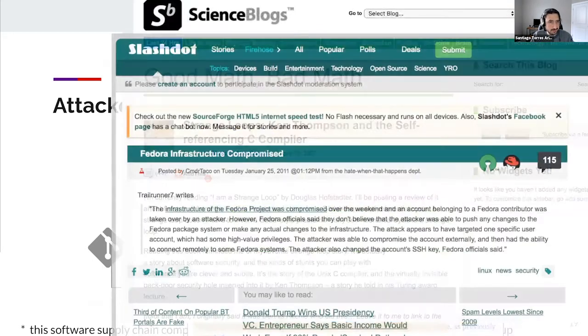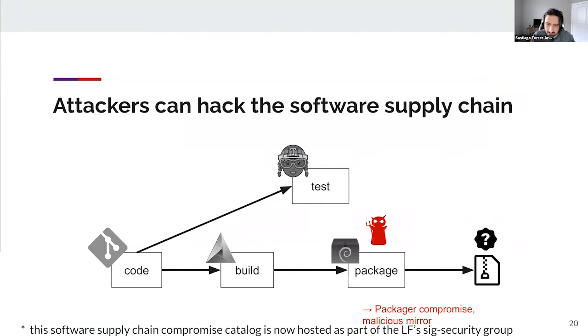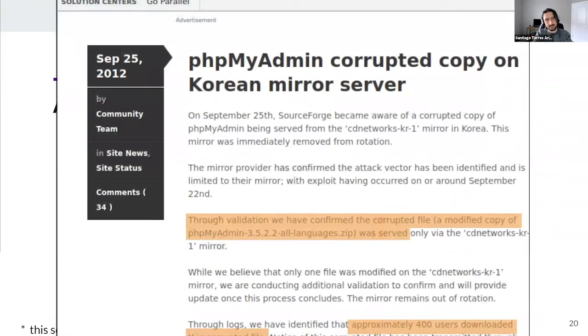Of course, as I was saying before, this is not an isolated incident. This is not only exclusive to version control systems or build systems. This actually also happens in packaging infrastructure. Here I like another example that's related to how attackers are actually clever in the way that they compromise individual aspects of the infrastructure to target individual people out there in the wild. This case is somebody broke into a mirror server in South Korea, and distributed a malicious version of phpMyAdmin, which is a tool to manage PHP installations.